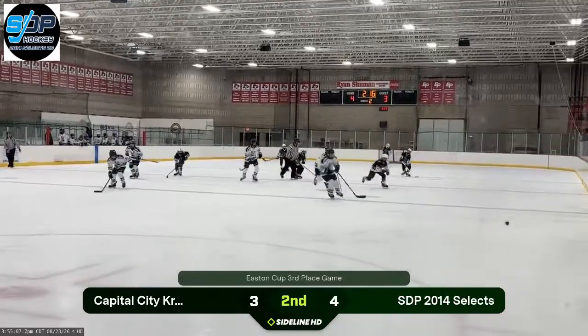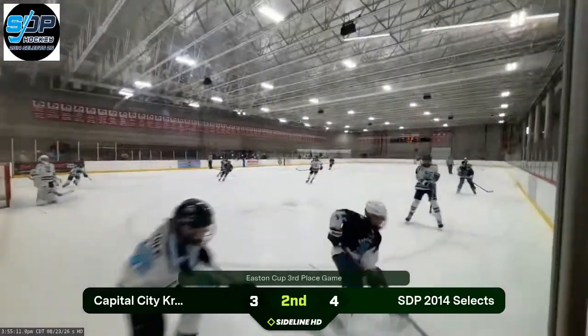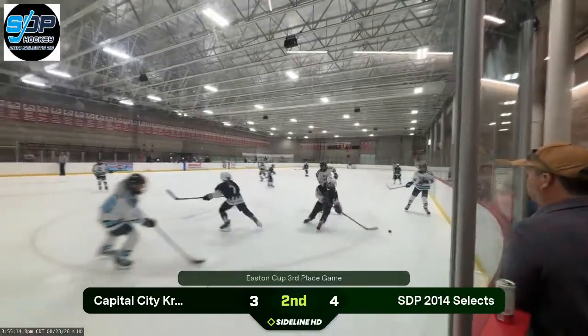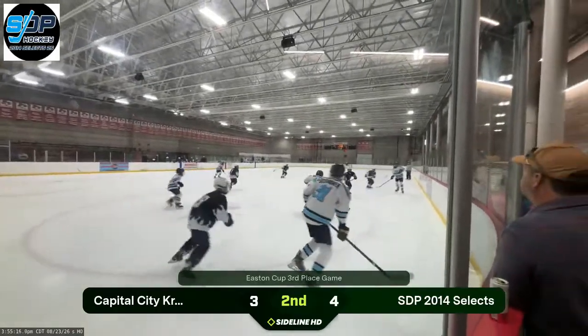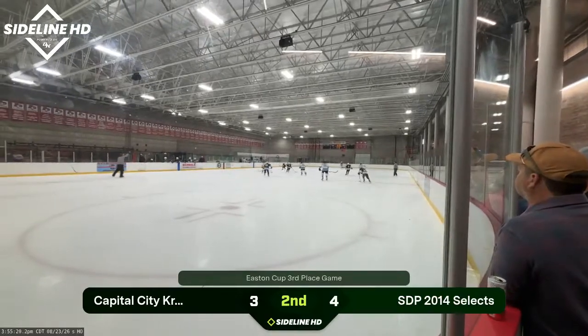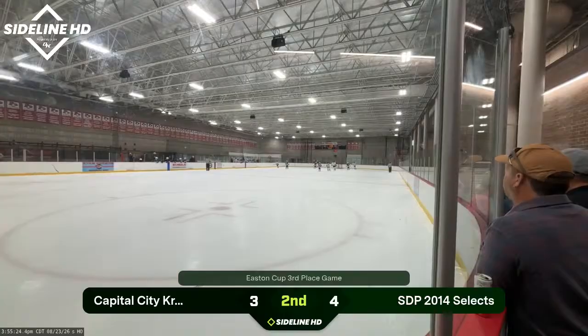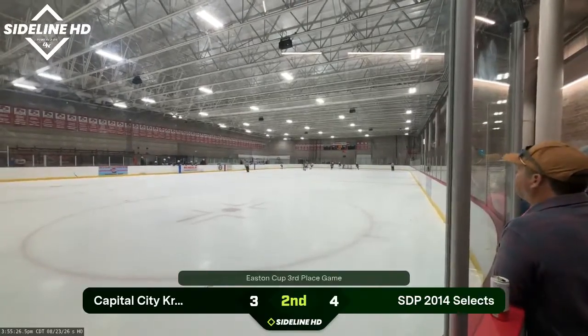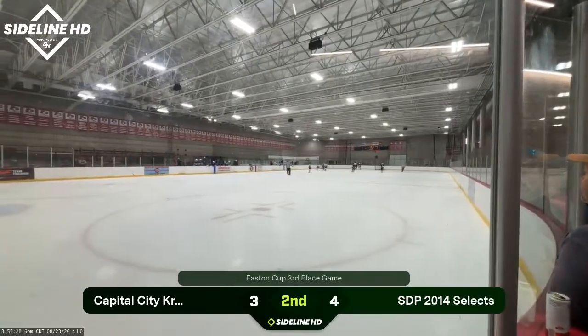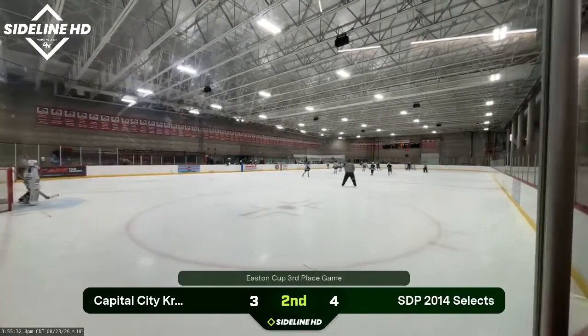Scribner taking the draw, sends it back here. Snyder in our zone, makes a move, sends it up past Royson. That's going to be icing. Royson nearly beat him to the puck, but 1:59 to go in the second. It's going to come back down for a D-zone draw right in front of us.